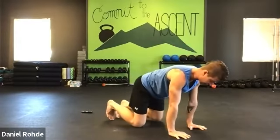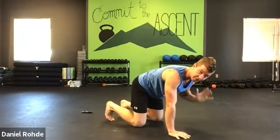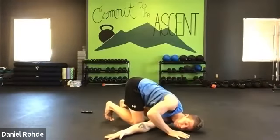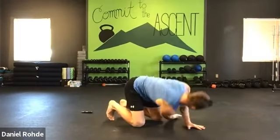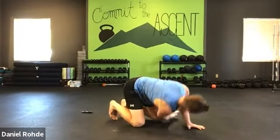Exercise 2 is an arm thread. On the quadruped, lift up one hand, thread it under my body. And then I raise up, and I do the same thing on the other side.